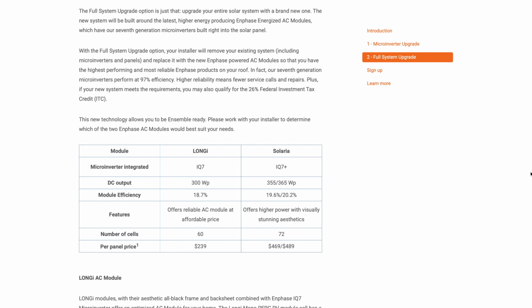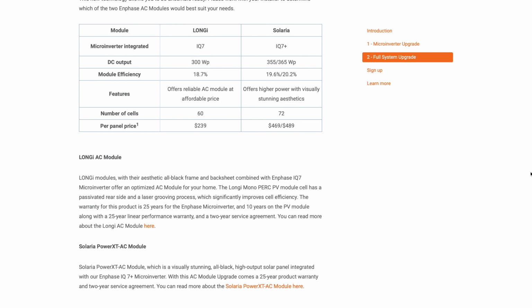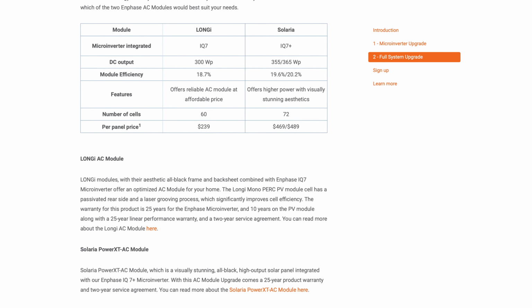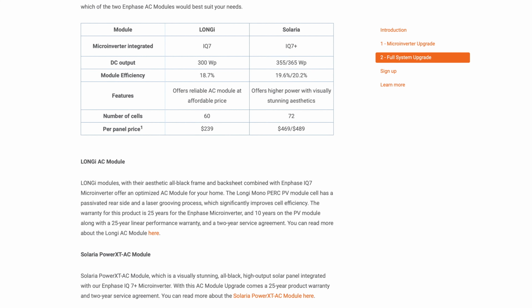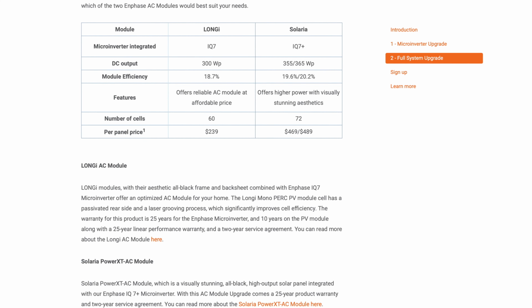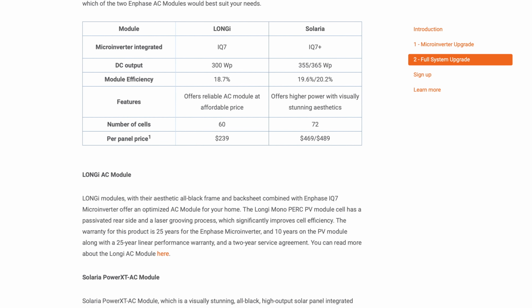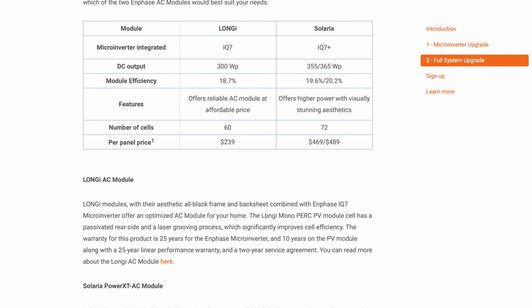And remember, I said you can literally upgrade the panel. So that's what I mean by full upgrade. You're going to replace not just the microinverters, but also the panels. And Enphase is offering two options: the Longi 300 watt panel at $239 and the Solaria 365 watt panel at $469. Again, this includes everything you need for a certified partner to install the equipment.